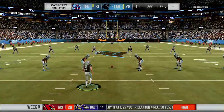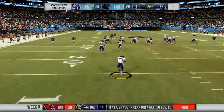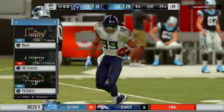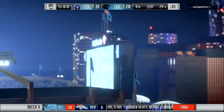Gano out to kick this one away. This one taken just inside the 10. And a good return as he'll be stopped just shy of the 30-yard line. The Titans offense now, they get ready to do battle again here. After the touchdown we just saw, we have a brand new ball game.